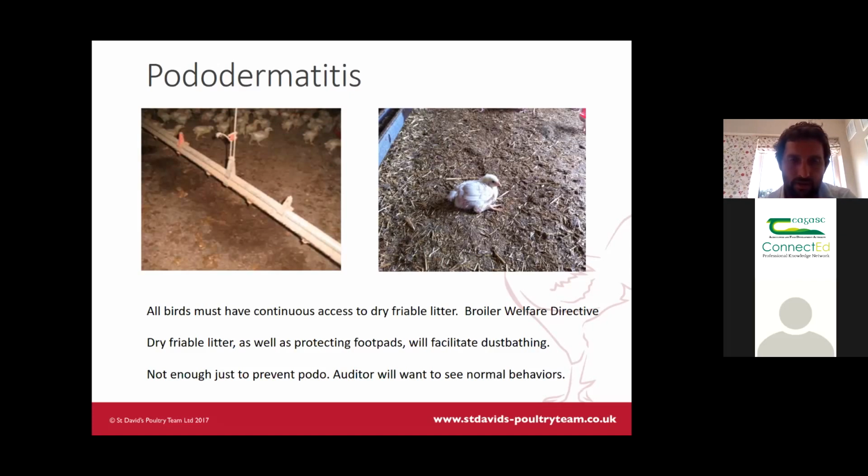So you have issues, and now your head is above the parapet, and the auditor that comes out may want to see a level that's actually more difficult for you to reach than just staying below that 40%. You might want to see dust bathing. You might want to see more normal behaviours, and it's a lot easier to stay below 40% than it is to see dust bathing and other normal behaviours.